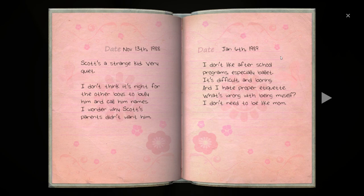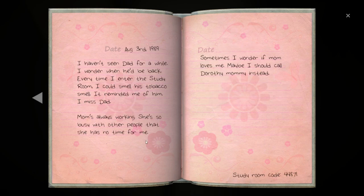I don't like after-school programs, especially ballet. It's difficult and boring, and I hate proper etiquette. What's wrong with me being myself? Don't need to be like Mom. Haven't seen Dad for a while. Wonder when he'd be back. Every time I enter the study room, I could smell his tobacco smell. It reminded me of him. I miss Dad. Mom's always working. She's so busy with other people that she has no time for me. Sometimes I wonder if Mom loves me. Maybe I should call Dorothy Mommy instead.